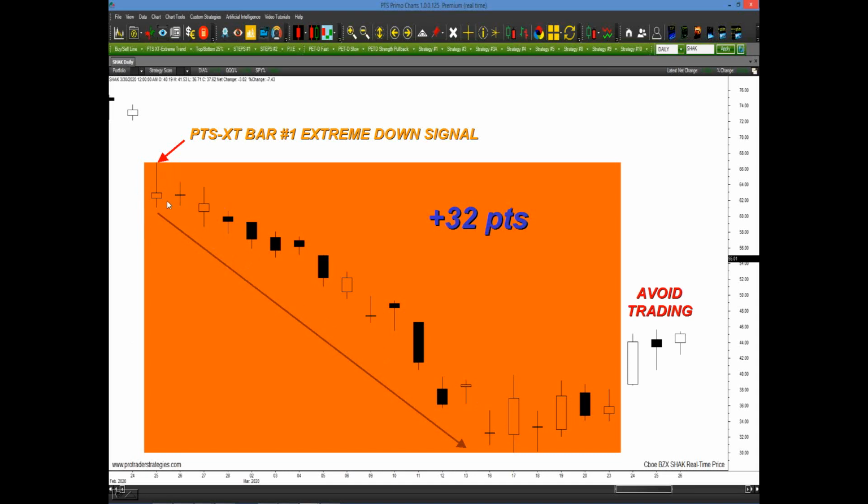And you see how, once again, this was the bar you wanted to enter. You could have bought puts, or you could have gone short the stock. It's entirely up to you. But once you leave the blocked area, the block zone, you want to avoid trading altogether until another one is generated.